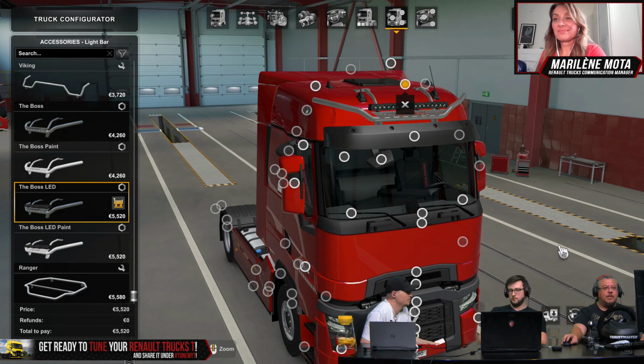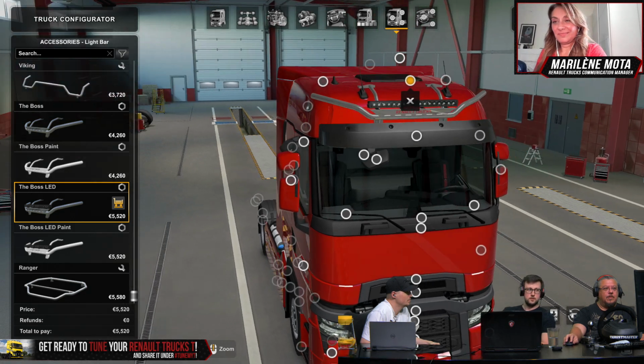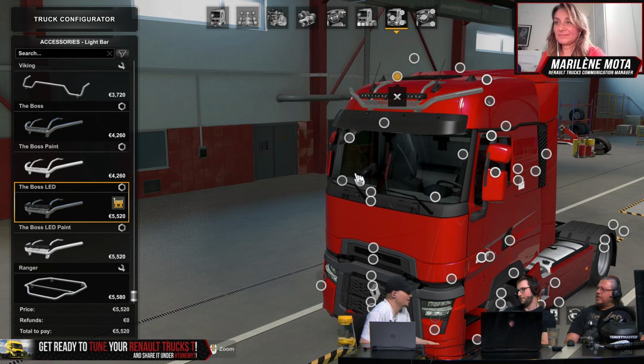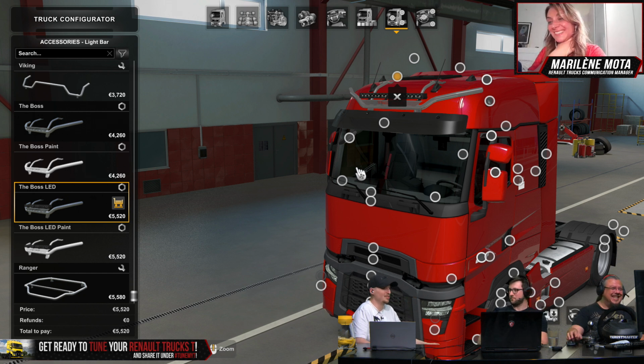We counted that before the stream, and it's around 300 parts for the exterior, and about 50 for the interior, I guess. 300? I wasn't aware. But that counts all the cabins, all the chassis and so on, so we still have variants. You guys weren't sleeping or what? No. It's been a long time in the making. Oh my god, 300. That's a lot.